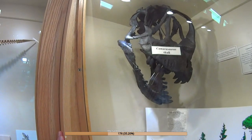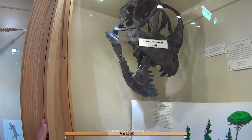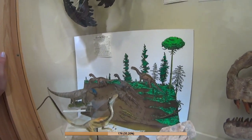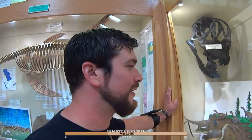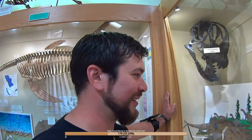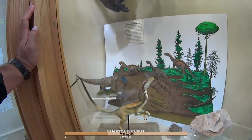That's a result of breaking and the way that it was preserved, crushed under the overlying rocks. But yeah, the Morrison Formation of Wyoming. So some of the most famous fossils from Wyoming are from the Morrison Formation. We'll be seeing a lot more of these Morrison fossils over the next week at various institutions and then at Dinosaur National Monument.